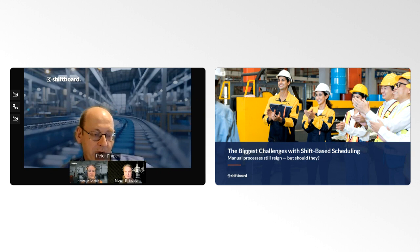So the trick for those different groups is, the reality is you have to automate different processes for different departments. But within those departments, I think it's critical that you provide a uniform scheduling process, so everyone in that department receives the same scheduling opportunities, regardless of what supervisor they have.